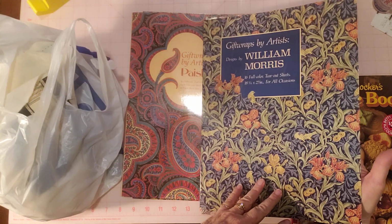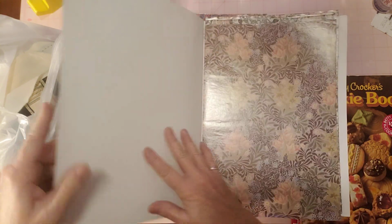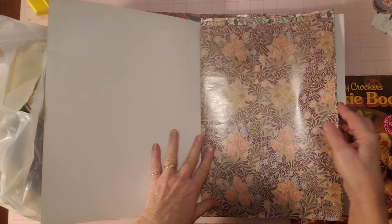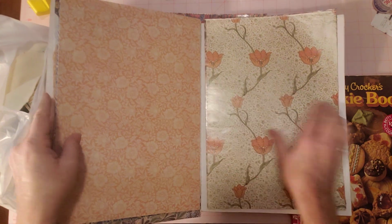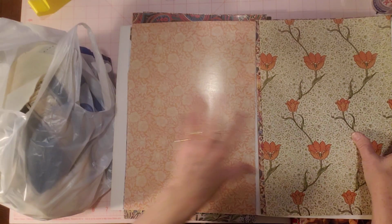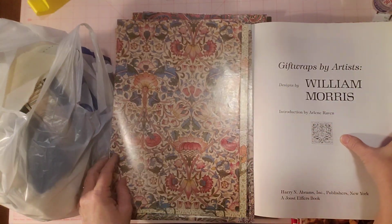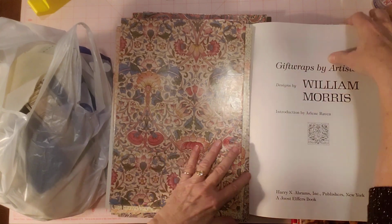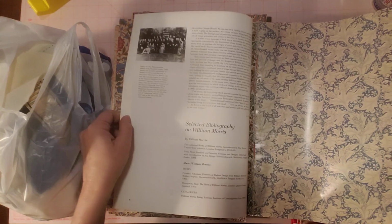So let's see, this one, William Morris, gift wraps by artists. Doesn't really say design, but I see floral here. Different florals. Blue. A peachy color. This is pretty. They're all pretty, right? Oh, I could not believe I found these. There's just things you never think you'll find. And then when you find them, you just can't believe it.